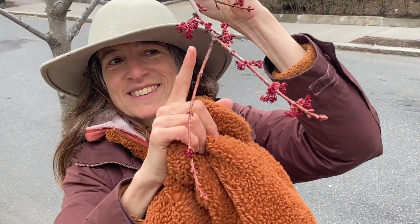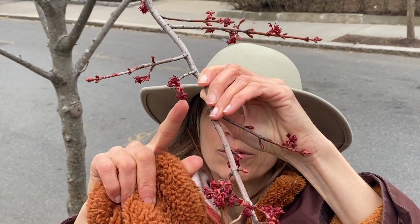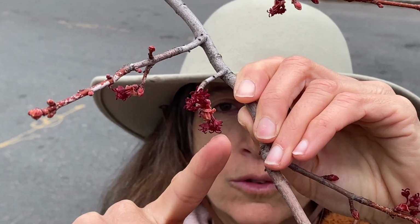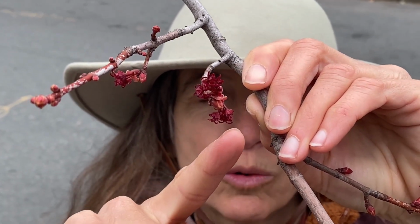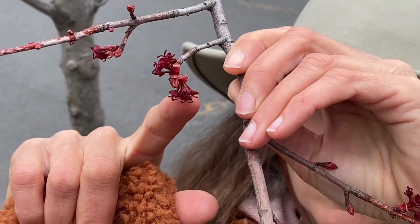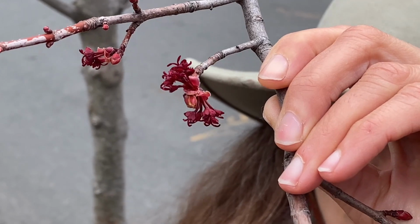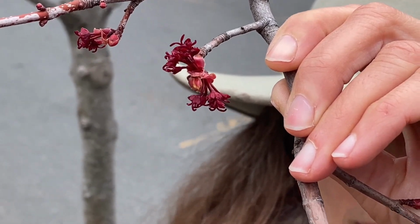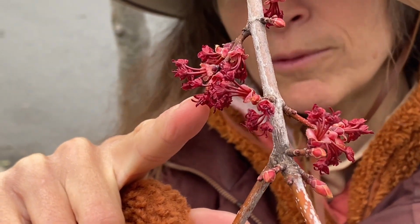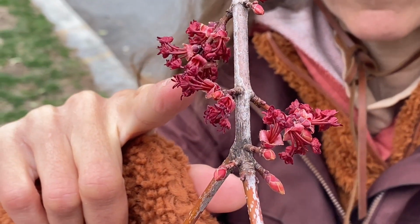So this is a red maple, and if you get really close, you might be able to see those parts coming out. Those are the pistils, the female part of the flower. You can see the bud scales at the base, and red maple isn't the only tree that does this. They have some flowers that are female, some that are male, and some that are both.